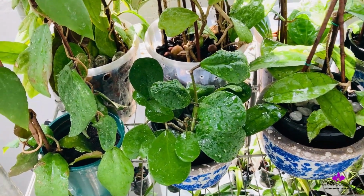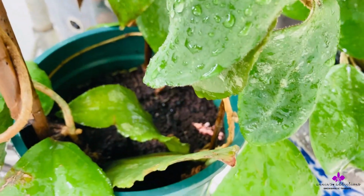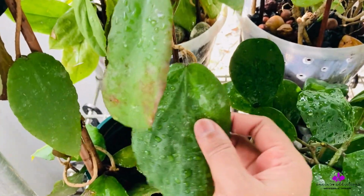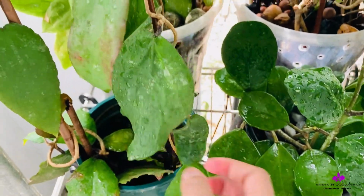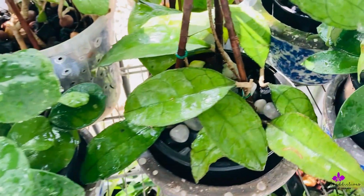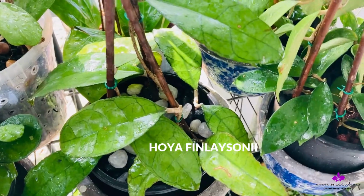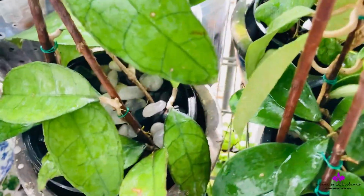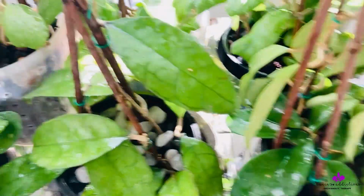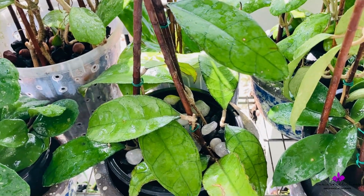Okay, coming back to the Kolata Sumatra. This is in total cocoa peat, which is thriving for this, and it's throwing off new leaves. This is a new leaf which has hardened up now, and yes, I have started this also. You know, the huge specimen I had, it's no more.